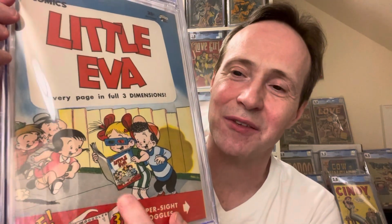And one of them was Little Eva, I should say. And I saw this one, a graded comic, 7.5, off-white pages, not bad. St. John Publications, 1953. And it's manufactured with the 3D glasses, so it still has the 3D glasses inside, which makes it extra special. But this is also an infinity cover. So another of my little obsessions is to get infinity covers. Well, this satisfies both. It's a 3D comic and it's a cool infinity cover.